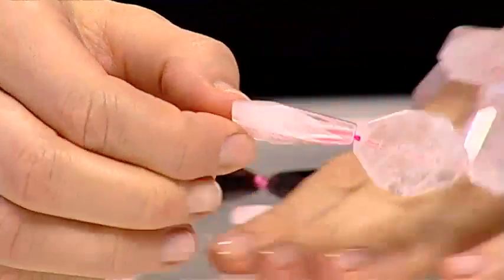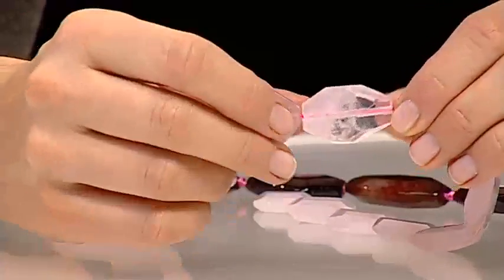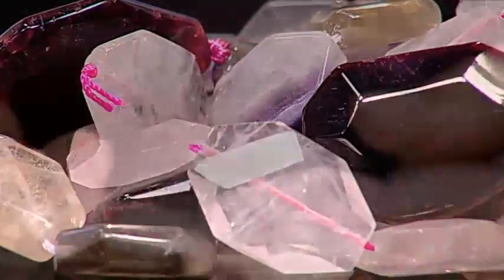Look at the clarity on some of these. And you've got rose quartz. Now, bearing in mind, our next kit has got rose quartz in it, these would be a gorgeous addition to the next kit. They go from about 28 by 20 up to 36 by 26. This is selling out already.